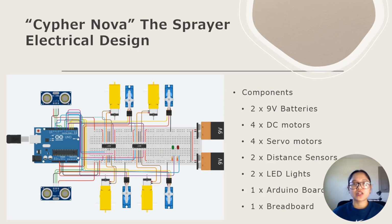This drone's key electrical components include 4 DC motors for stable flight, 2 9-volt batteries for sustained power, 4 servo motors for precise spraying and maneuvering, 2 distance sensors for navigation and obstacle avoidance, and LED lights for power status indication.